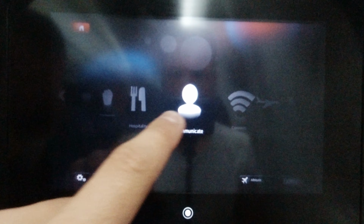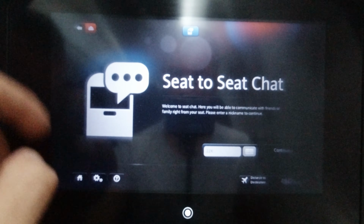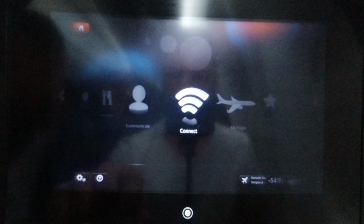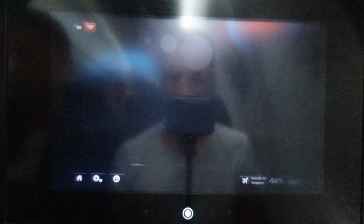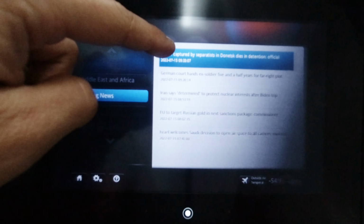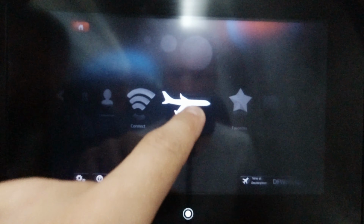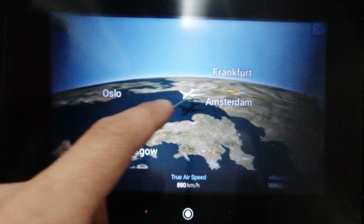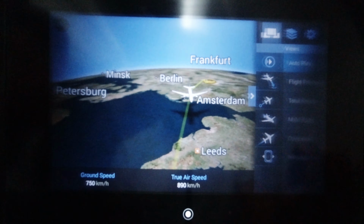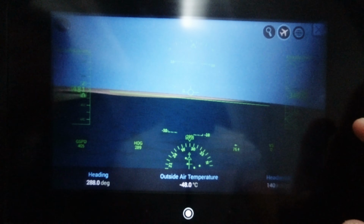The C2C chat is intuitive and was great because our group was separated, so we could at least chat during the flight. You can read the news via Connect section. But my highlight was the Panasonic Voyager 3D in-flight map, which was an absolute beast. This HUD view was on my screen for at least 5 hours of the flight. It was fast, efficient, and even offered information for various cities around the world.